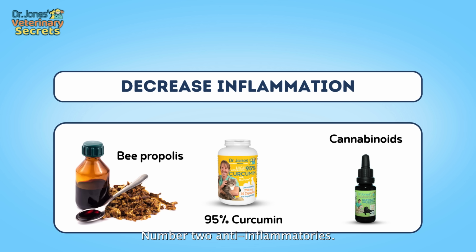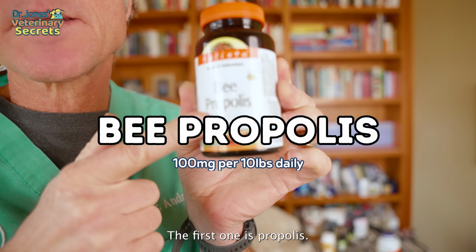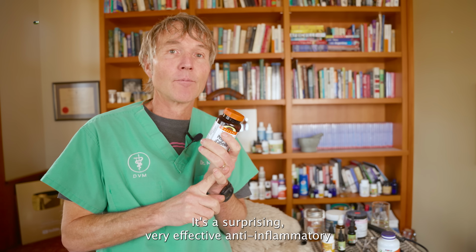Number 2, anti-inflammatories. We want to decrease that inflammation. I'm going to show you 3 good anti-inflammatories to consider. The first one is propolis, also known as bee glue. It's a surprising, very effective anti-inflammatory.